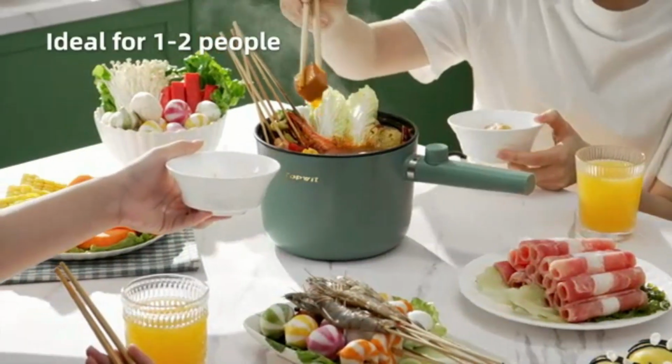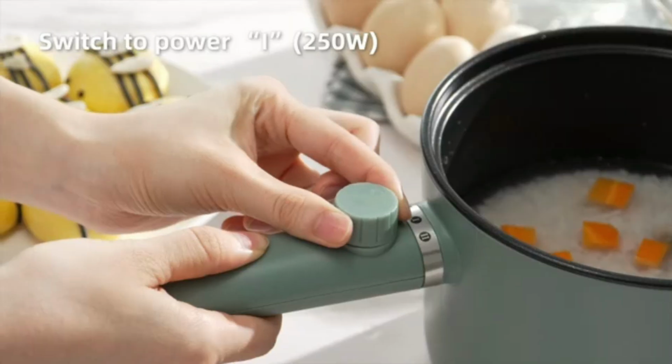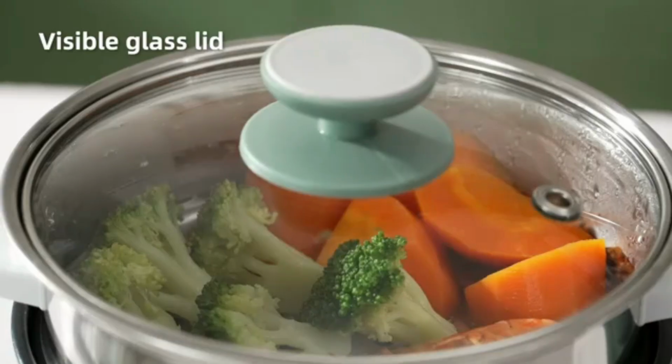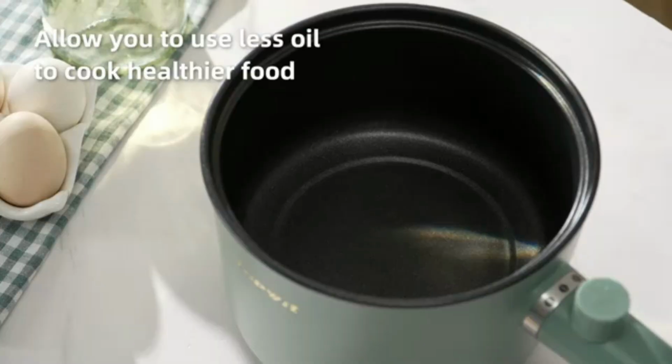Use low power mode, 300W, for cooking ramen, scrambled eggs, and pancakes, and high power mode, 600W, for spaghetti, steak, salmon, hot pot, and sauté. It is a must-have for any kitchen.